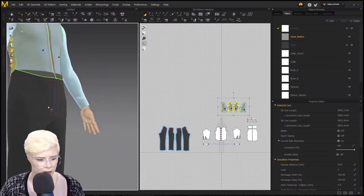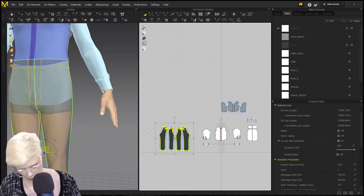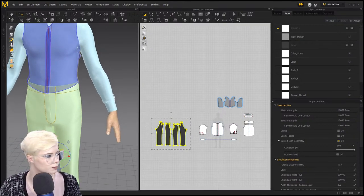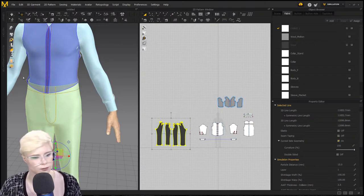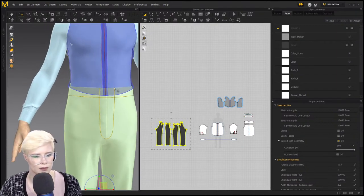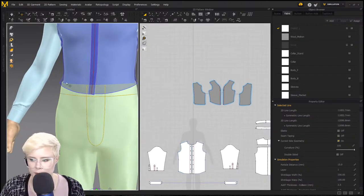So now that the pants are in, I can fit it to the pants. Oops, I don't want to freeze that. Keep the shirt frozen because the shirt's tucked in. We can actually see, since it's got the curve at the waist, but it's so high, it's fitting a little bit better.